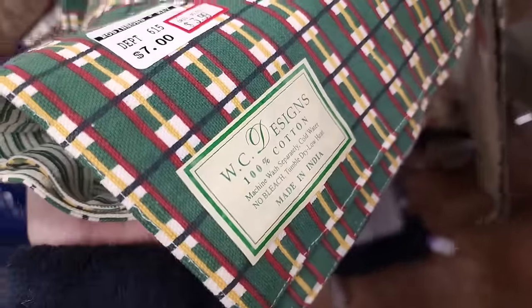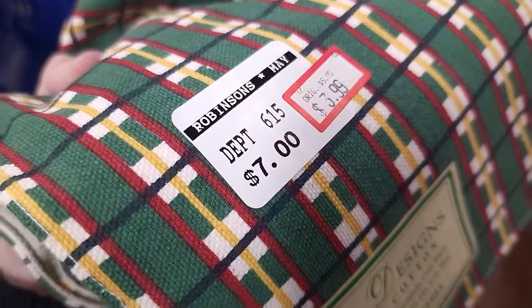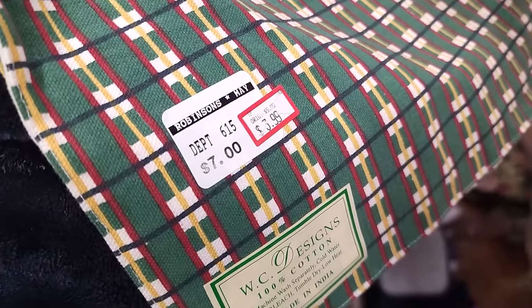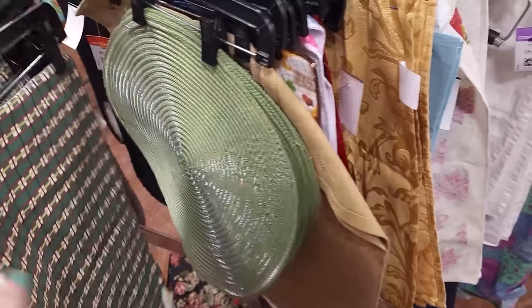Like these are WC Designs. Probably not so much because they were only $7 to begin with. But wait, how old is that? Robinson's May. That's probably a really old price though. Those probably are vintage and they're adorable, but we're going to leave those for somebody else.